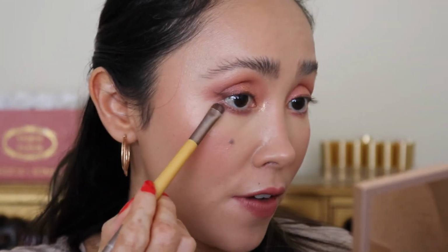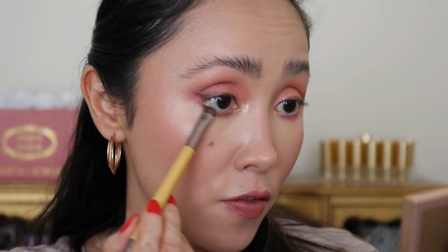To make it a little more smoky, I'm going to go back into the shade I used as an eyeliner, so the darker matte one, and I'm just going to add this on the very corner of my eye, on the lower lashes, just to bring a little more smokiness into the look.